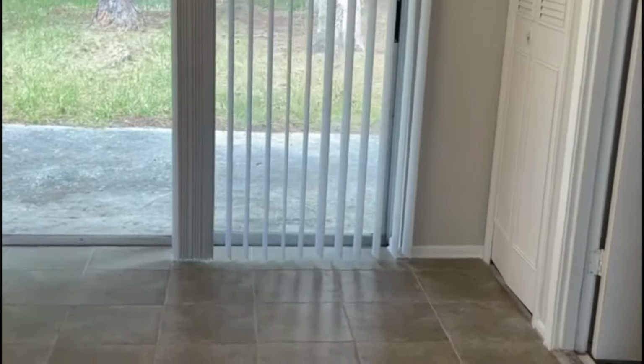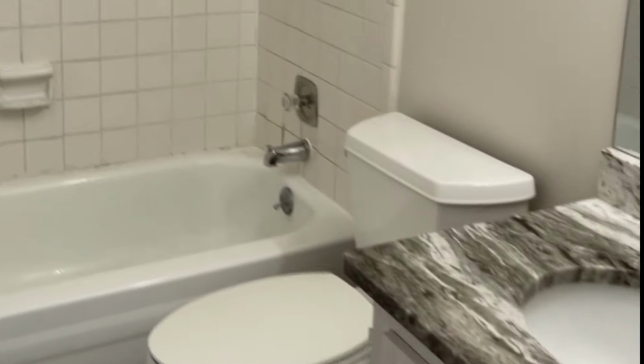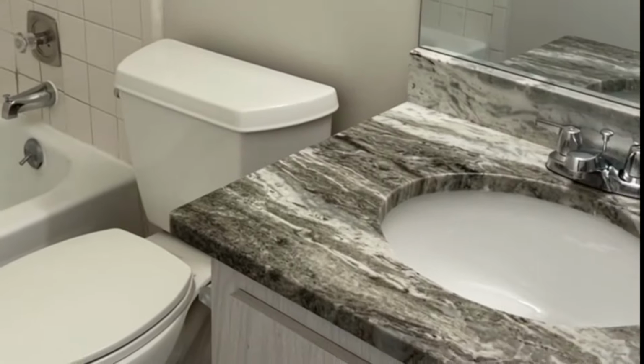And then we walk into the kitchen area, new appliances. For a kid, kids don't need that much. This is going to be the bathroom here. And then this is going to be the master bedroom.